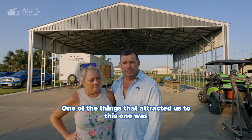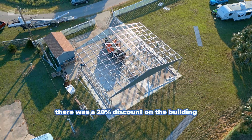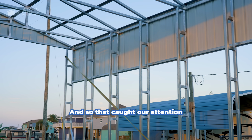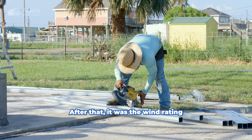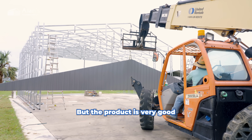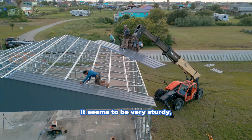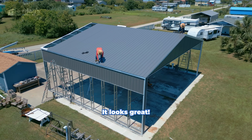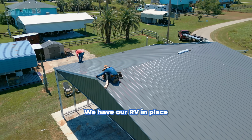One of the things that attracted us to this one was there was a 20% discount on the building, and so that caught our attention. After that, it was the wind rating, but the product is very good. It seems to be very sturdy, and we believe will hold up nicely in rough weather down here at the beach. It looks great. We have our RV in place.